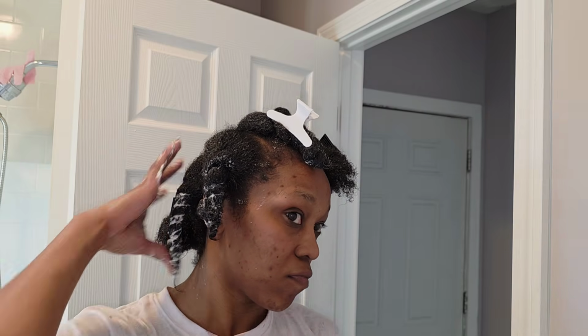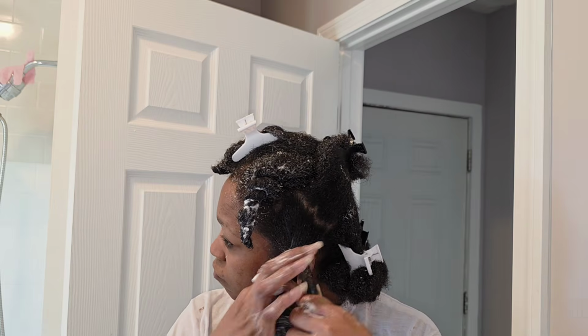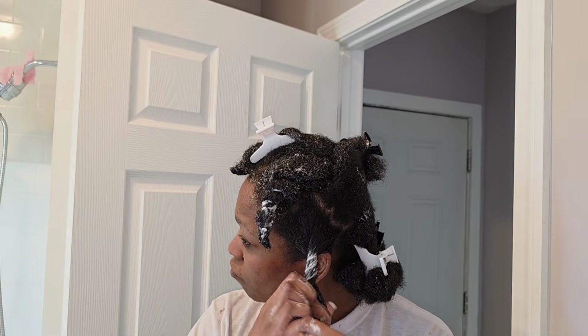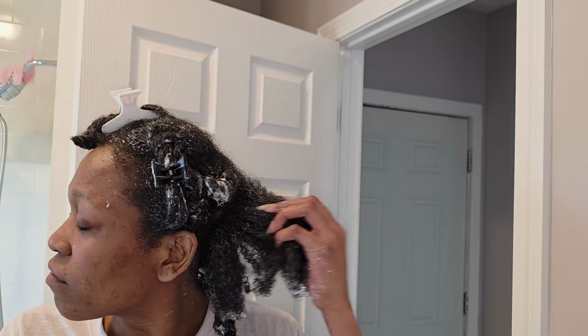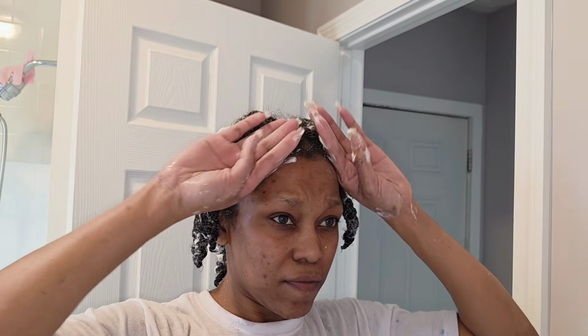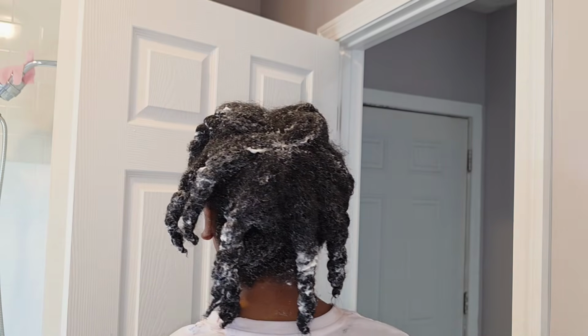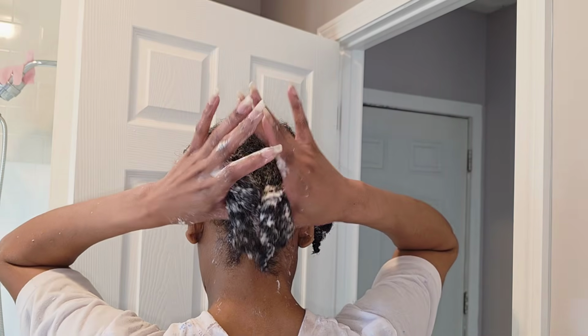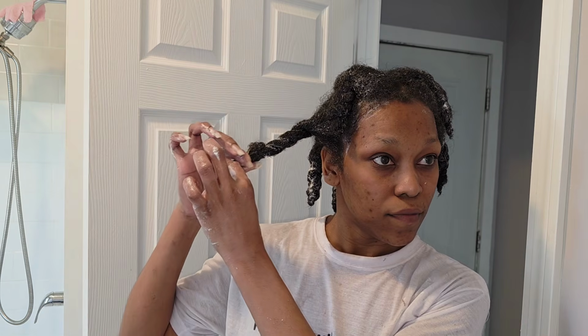So imagine when I start doing my detox treatment every 4 to 6 weeks, because you have to do this treatment every 4 to 6 weeks just to make sure you're keeping off all that mineral buildup and product buildup, so your scalp and hair is really squeaky clean, so you can absorb your products properly. But my hair feels amazing, and the detangling process was a breeze. Okay, it was a breeze. I love that I did this detox treatment, and oh my god, I'm just so excited for the end results.